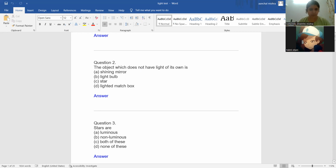See, none of them has a light of its own. You meant natural light? Yeah. See, if we are talking about a particular thing having its own light, then we are talking of natural sources of light. The rest all come into artificial sources of light. So none of them are having a light of its own. As I told you, there can be more than one answer for this. So all the answers were correct. ABCD should be the answer rather than the shining mirror only. Okay. I didn't know that. No problem.